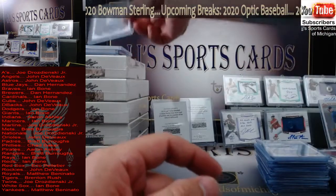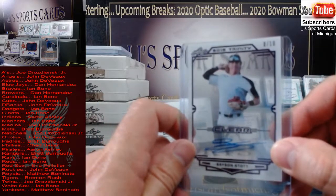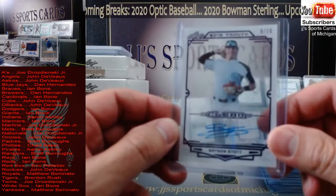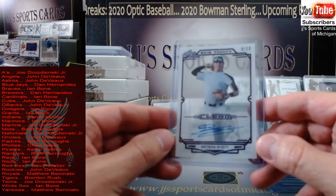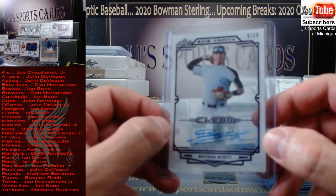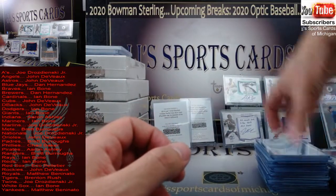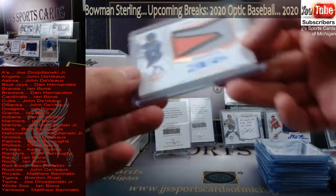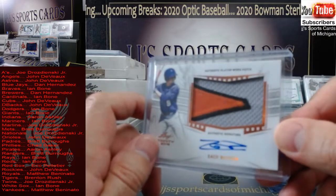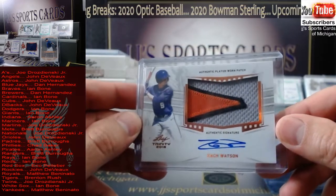Another eBay 1-1. Then we got a Bryson Stott, 8 of 10. Phillies on the board. The Phillies. Who ended up with the Phillies? Chad Baker did. Zach Watson. Look at that nice patch right there. Orioles. Goes to you, John.